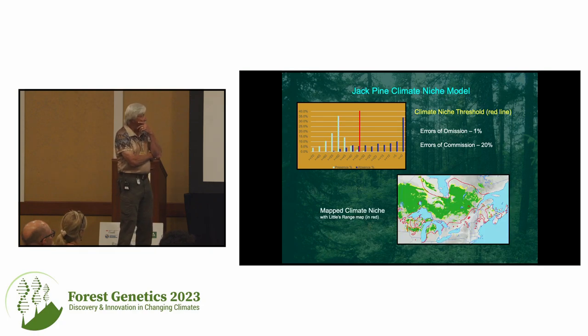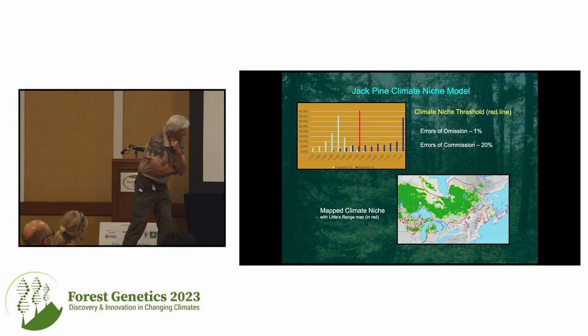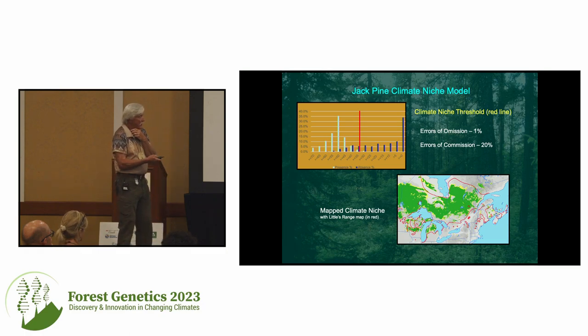So when you map this out, this is what the climatic niche, the spatial distribution of it, looks like. It doesn't show up really well, but the below 45 where the occurrence is incidental is actually around the margins. You can see that in yellow. So it's a fairly robust model for the current climatic conditions under which jack pine occurs.